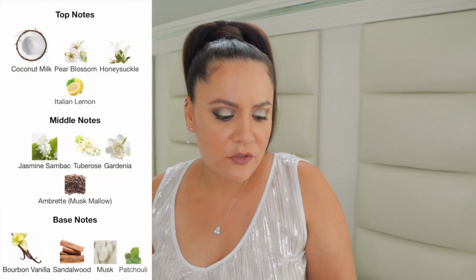Now this one does lean more beachy. It's a little bit more tropical, whereas The Only One Intense to me was more sexy and a little bit deeper. And I would probably say had a little bit more depth to it just because of all the notes. This one is more coconutty, kind of sweet from that vanilla, and then you get that beautiful clean jasmine. This one has coconut milk, there's honeysuckle, there's gardenia, tuberose, there's jasmine sambac. I don't really get the tuberose or the gardenia in here. If anything, this comes off more white floral, and then again I get that clean jasmine.